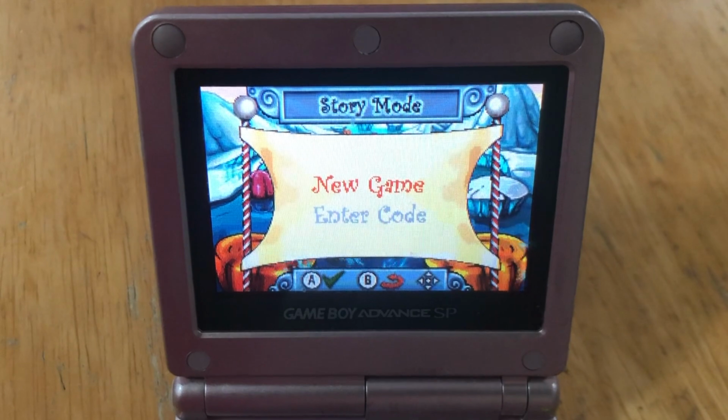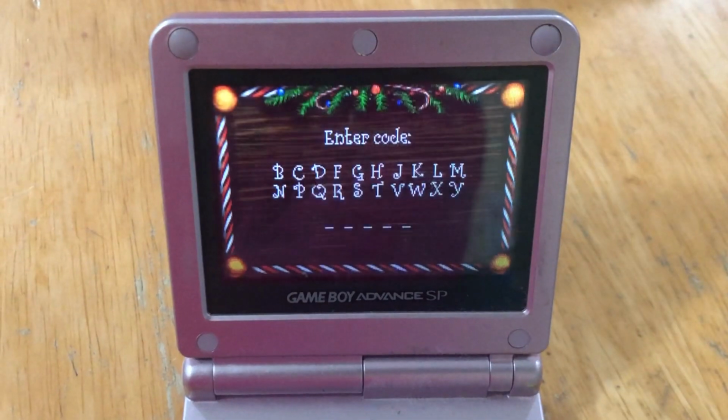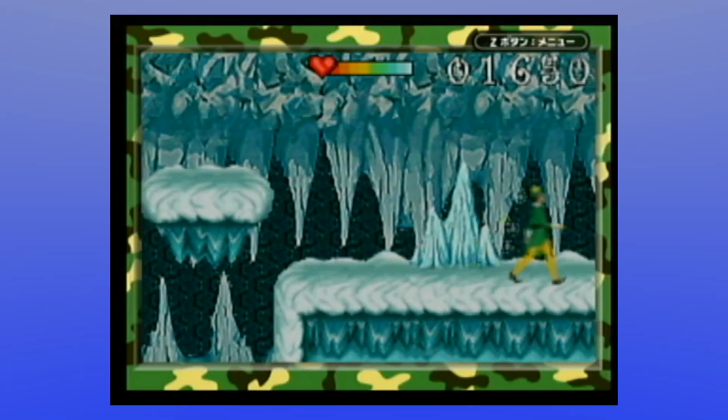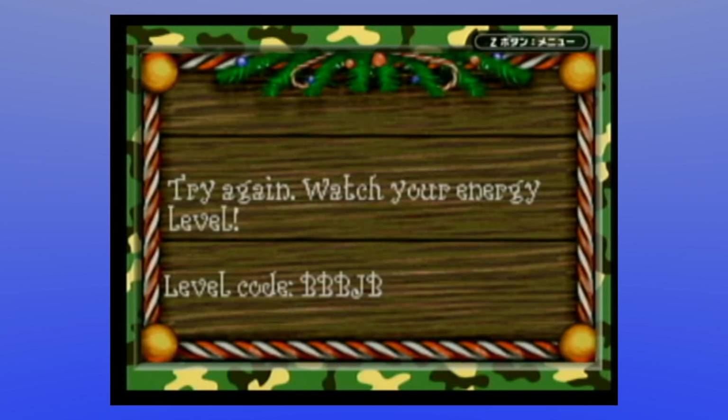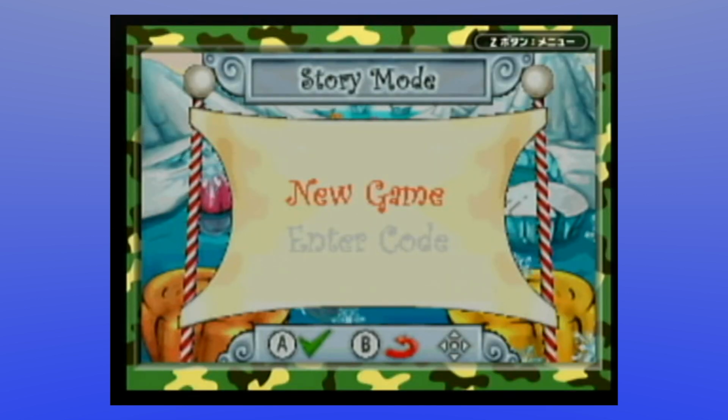Like many of the cheaper GBA titles of the time, Elf uses passwords rather than a save battery. The passwords are given at the end of every level, and when you die. If you die right at the beginning, you can get a password for the first level, which is handy because entering this 5-letter code will save you the trouble of pressing start on the title screen.